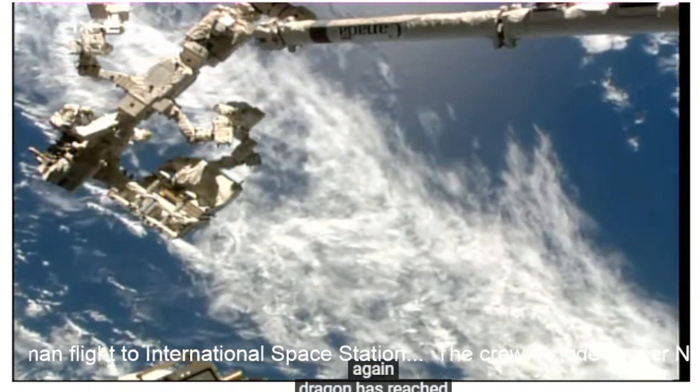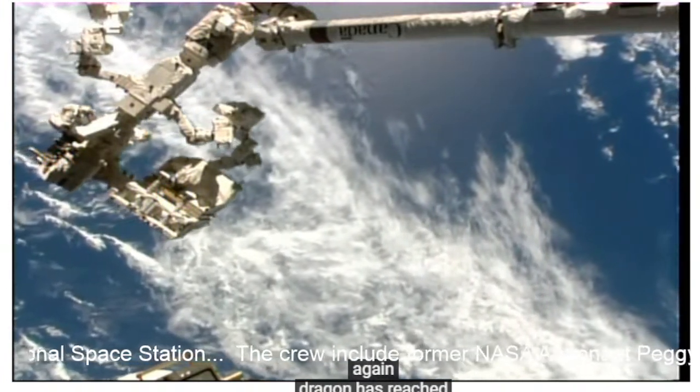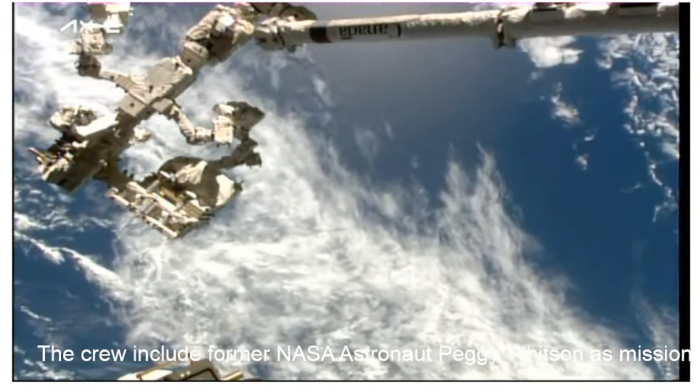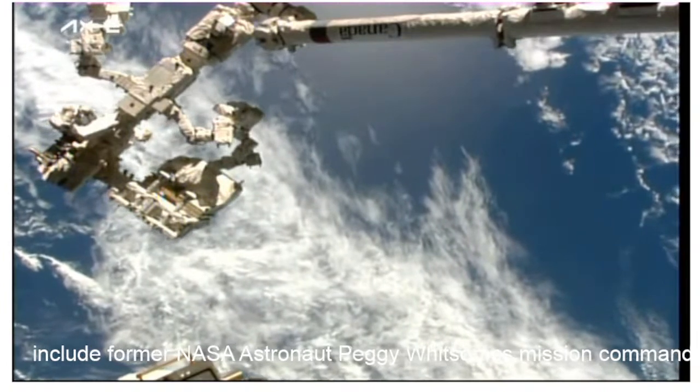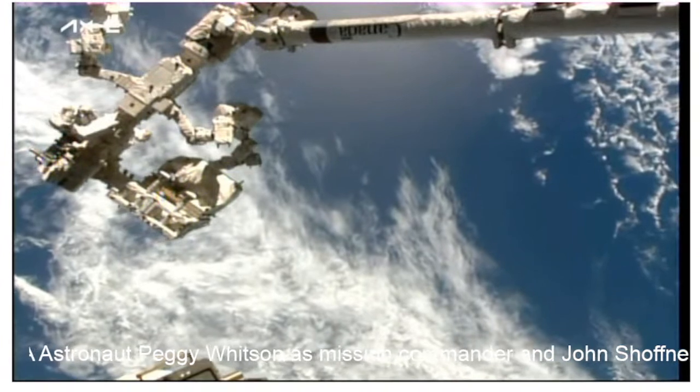Again, Dragon has reached waypoint 0 and is making its way to waypoint 1, 220 meters above the International Space Station and its intended destination this morning, which is the space-facing hatch on Node 2. So with that, I'm going to send it back over to Hawthorne for a status update.